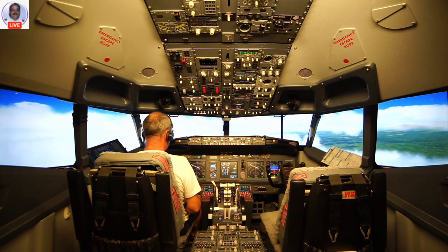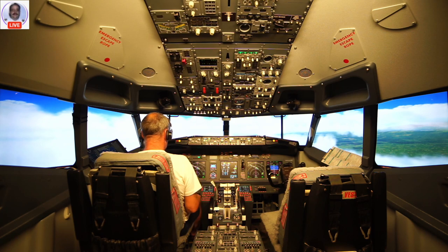Bombardier 15, turn right direct T-Dog on course. Right, direct T-Dog on course, Bombardier 15. Rear 1654 is on the 15,000. 15,000, Rear 1654.